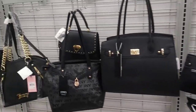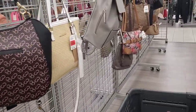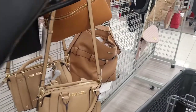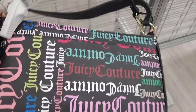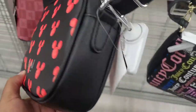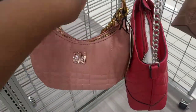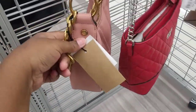All right, let me see anything over here. Juicy is kind of cute, but I'm trying to get out of black and things. Got this Juicy Couture, $29.99. Here's another Steve Madden right here. It's cute too. The Juicy Couture right here, $19.99. Ooh, this is cute. Danny Nicole. I thought it was Minnie, Mickey Mouse or Minnie. Is it Mickey? Oh, that is cute. I have to go in the Steve Madden. It has this chain on it right here.